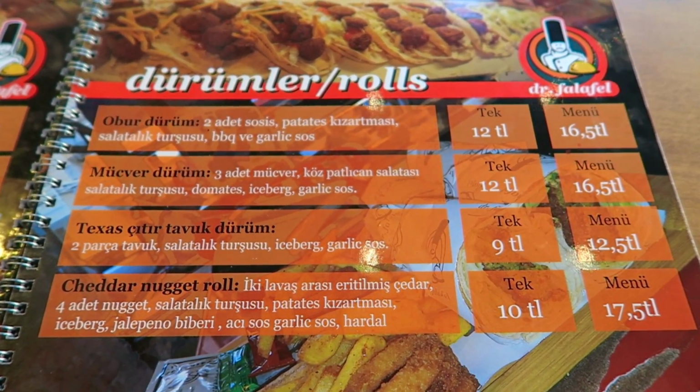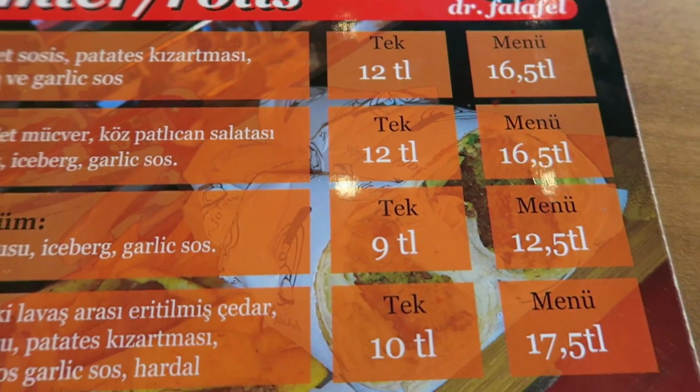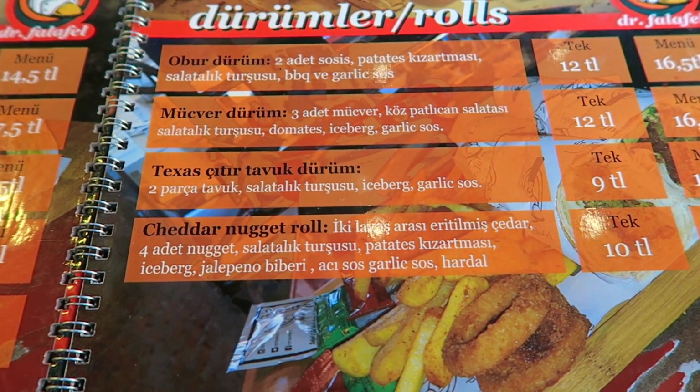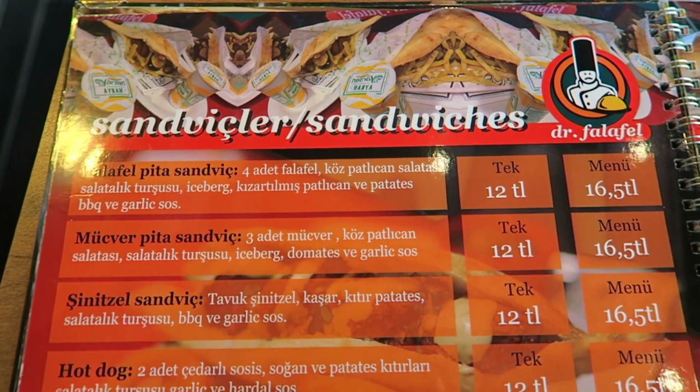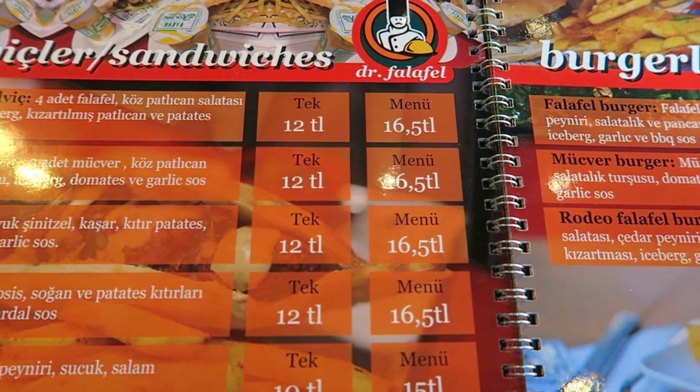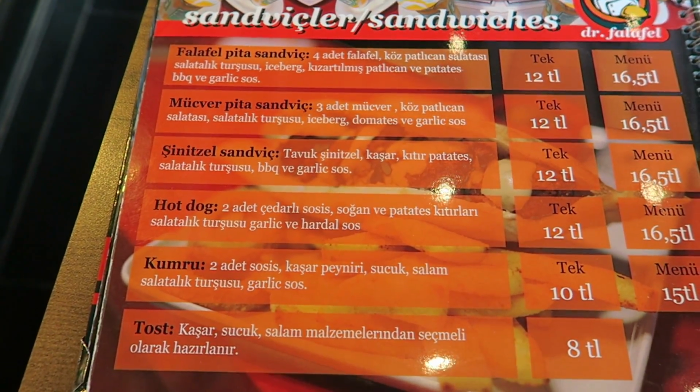Again, just over £2 if you want to eat it in for the top two, and just below £2 for the other ones, Texas and cheddar nugget. The sandwiches on their own, just under £2, and just over £2 if you want to have them with chips and a drink. Different options.